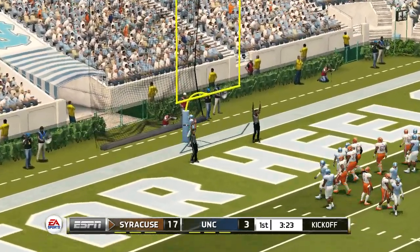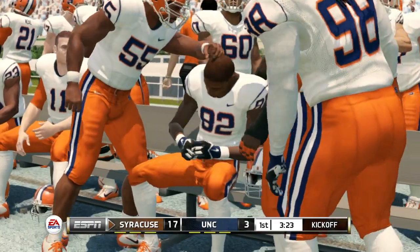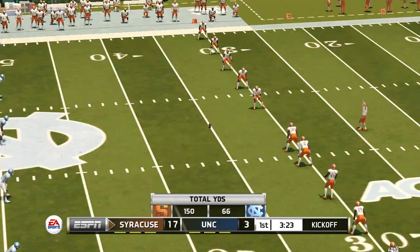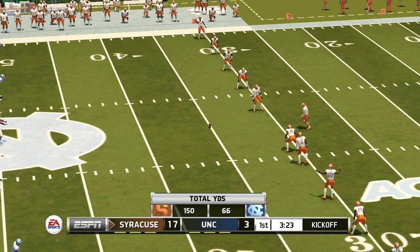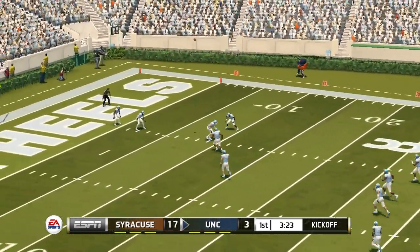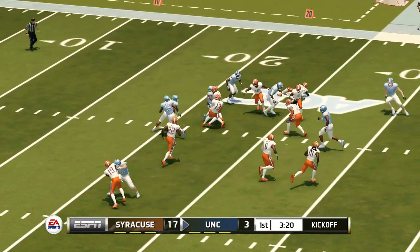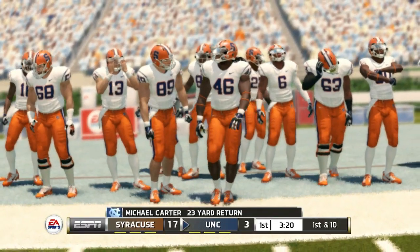And he hits the PAT. A short three-play, 43-yard drive, and they put up 7 points. The score now, 17-3. And it looks like they're ready for the kickoff. And he got all of this one. Great kick. They'll bring him down at the 23.